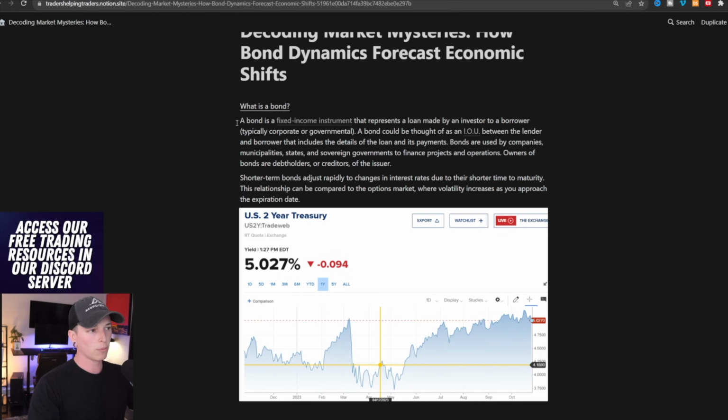And the first thing we're going to start with is, what is a bond? I know that this might sound like a snooze fest because the only time you think of bonds is the bonds that your family probably got you when you were a kid, or you think of old dudes who are just buying bonds. But basically, a bond is going to be a fixed income instrument that represents a loan made by an investor.